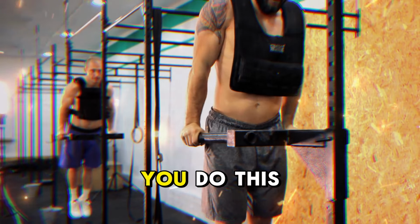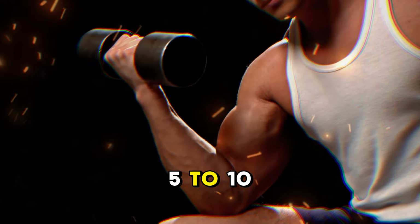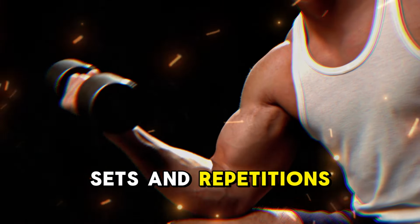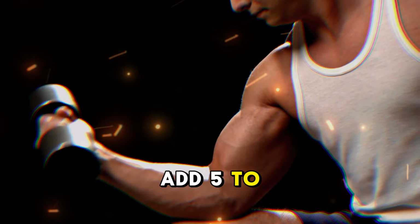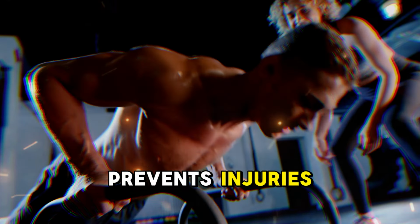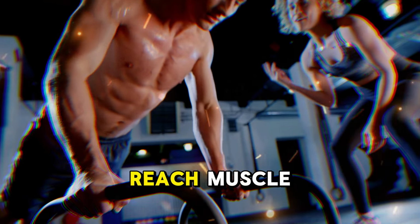So, how can you do this effectively? A very effective approach is to follow the 5 to 10 pound rule. When you can complete all planned sets and repetitions with good form, add 5 to 10 pounds to your next workout. This incremental progression prevents injuries and keeps your muscles constantly challenged, always aiming to reach muscle failure on the last few reps.